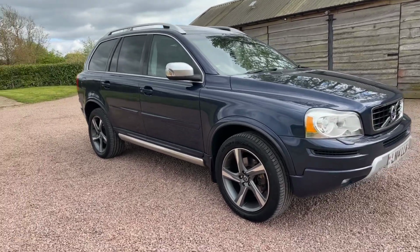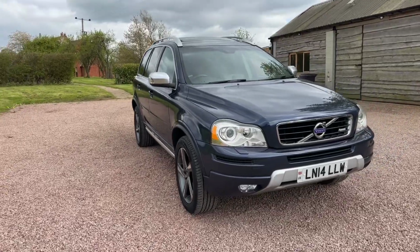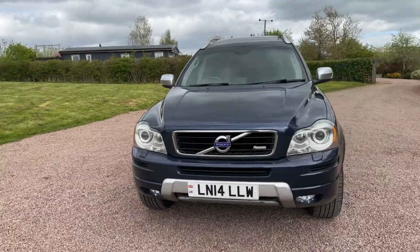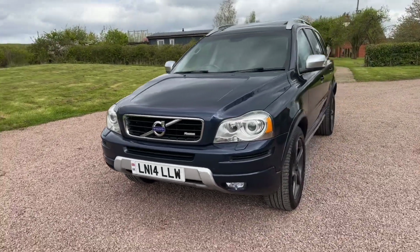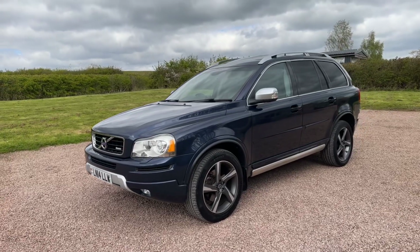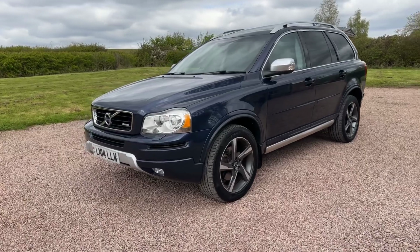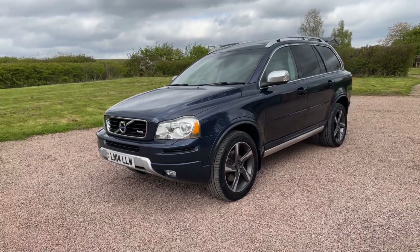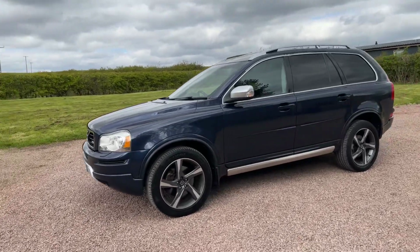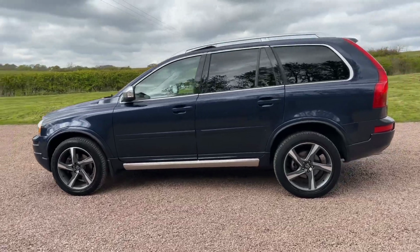So, Volvo XC90 2.4 D5 R-Design with nav, Geartronic automatic, four-wheel drive, 7-seat diesel, 2014, 90,000 miles, 8 services, just been serviced. Caspian blue, sunroof, £12,995. R-Design, top of the range, sporty model. Looks great in Caspian blue.